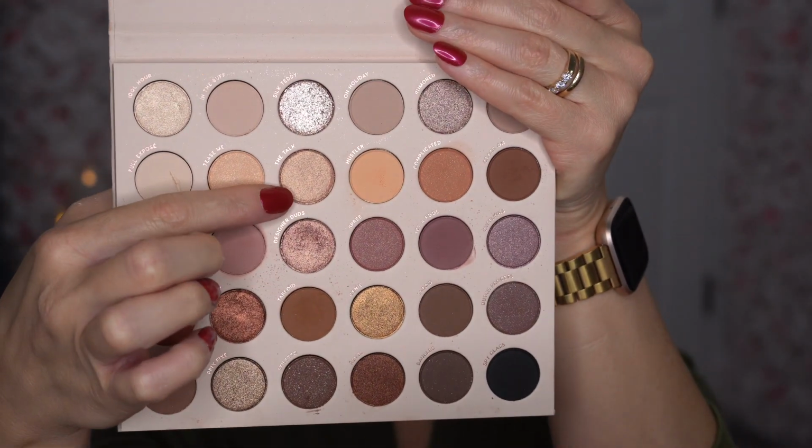I don't know, I feel like with this eye look today, it's just not exactly what I was wanting. I feel like that rarely happens with me. Let's see. Maybe I can go in with Talk the Talk, or The Talk. It's above Designer Duds, this one here. I just need to lighten up this lid shade or something.